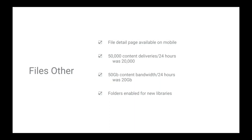Some other changes to files. The file detail page is now available on the Salesforce mobile app. That is just the Salesforce mobile app, so not the Service Cloud mobile app, for example. You now get 50,000 content deliveries per 24 hours, up from 20,000, and 50 gig of bandwidth per 24 hours, which is up from 20 gig. And finally, folders are enabled for new libraries by default, so you don't have to configure anything around those.